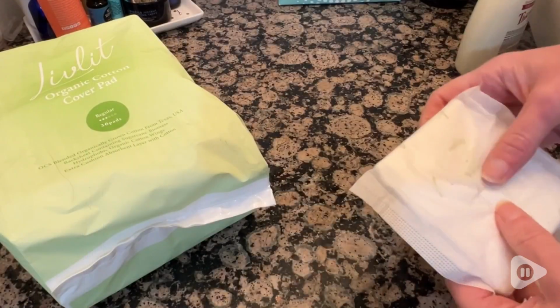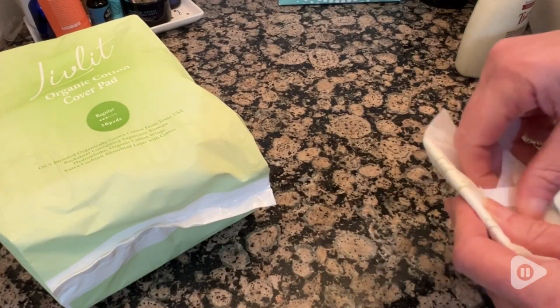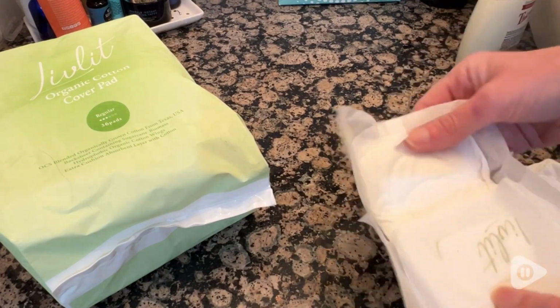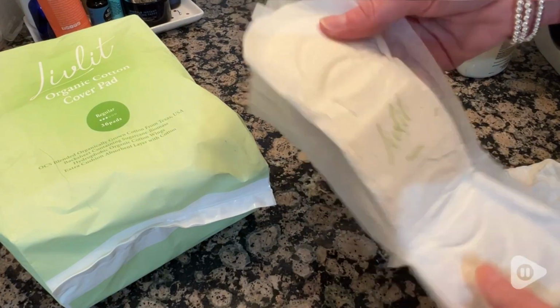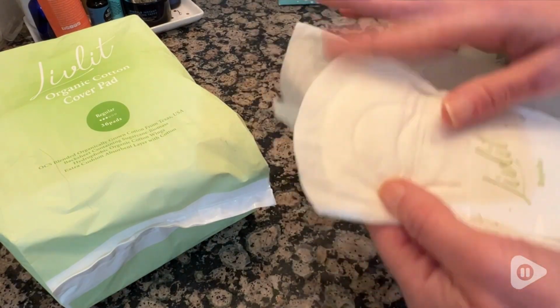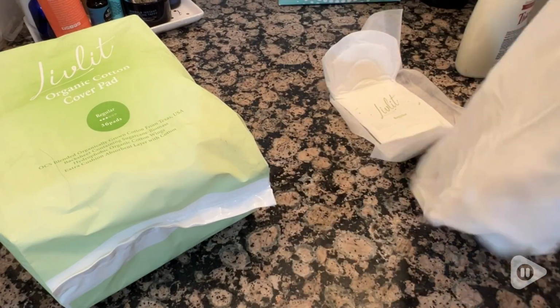Yes, even when it comes to your menstrual pads, it's so important to think about what you're putting on. These organic cotton pads from Livlit are a great brand that we decided to try out, and this is actually my second package. These pads are not only super soft, but they stay dry.